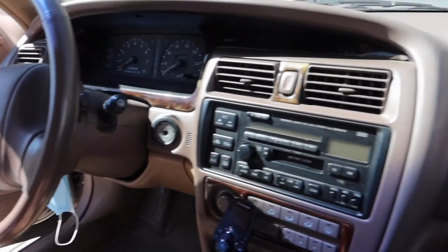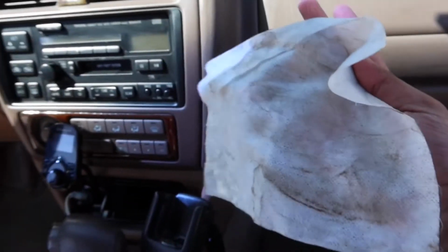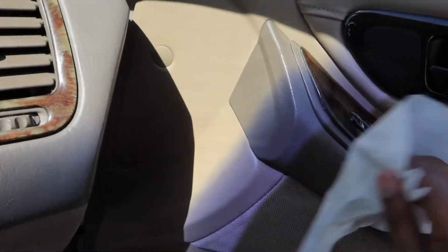Alright, we're on the passenger side now. Bro. Y'all think I'm not gonna do this? Oh yeah. The seats look clean, right? Right? Let's see how dirty the seats are. All these 20 years of ass and stain and back sweat. Just nasty.